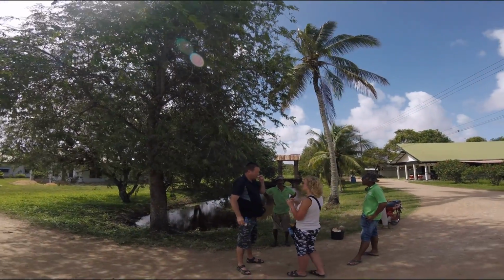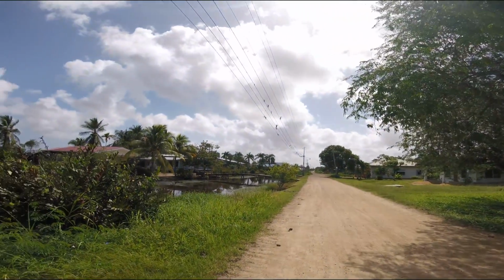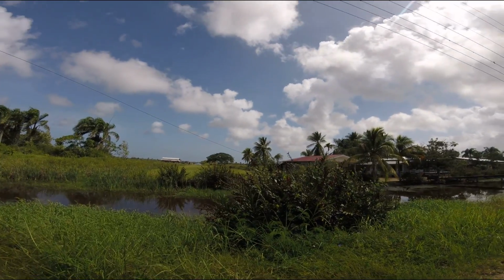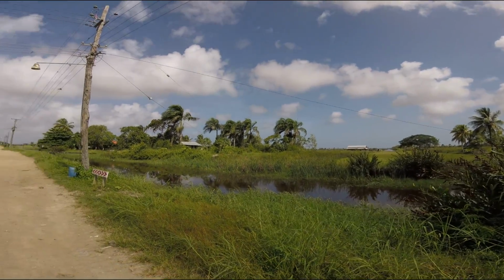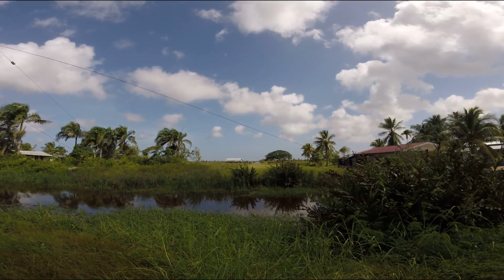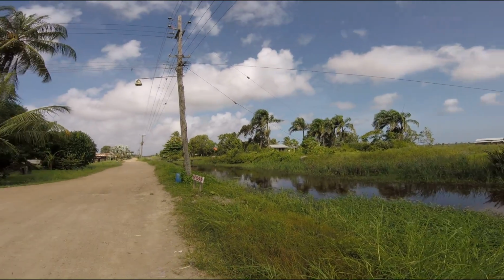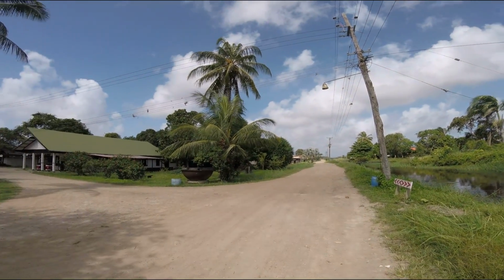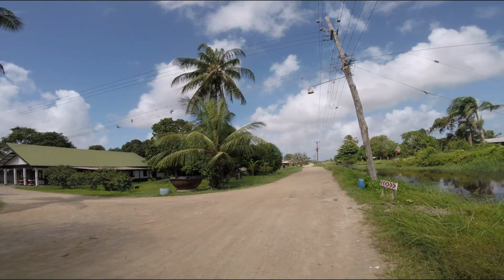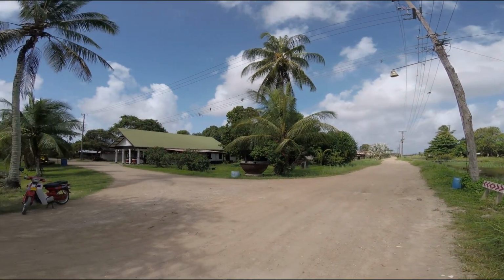Just beautiful. This was an old sugar cane plantation. And these canals were built by slaves long ago to irrigate all of the lands here used in the 1700s, 1800s for producing sugar.